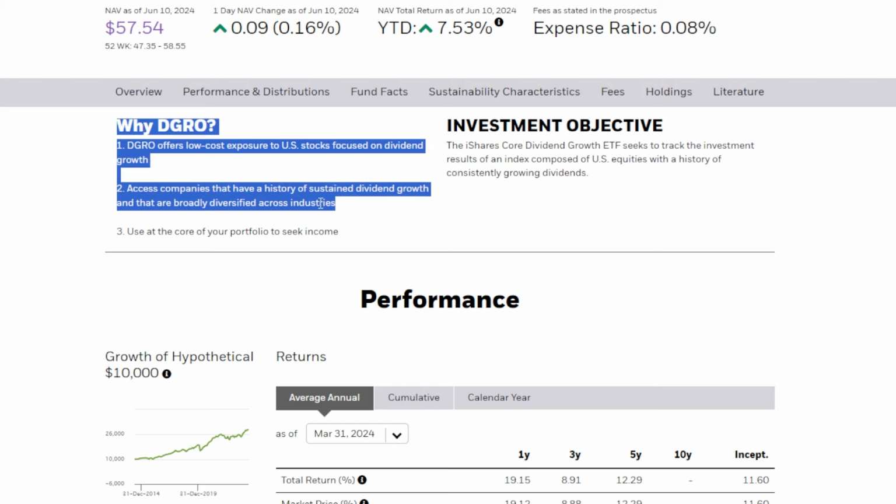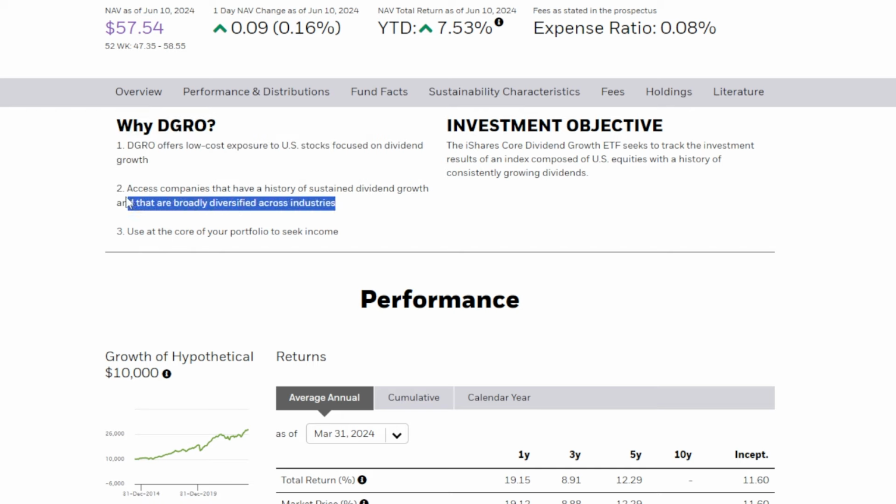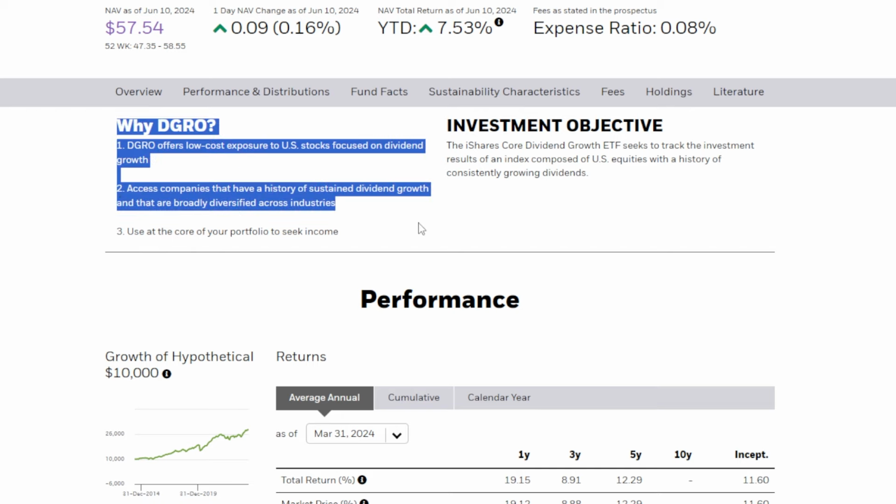Number two, under why DGRO, it says access companies that have a history of sustained dividend growth and that are broadly diversified across industries. And this ETF is extremely diversified. We're going to go over the holdings here in a second. And lastly, use at the core of your portfolio to seek income.